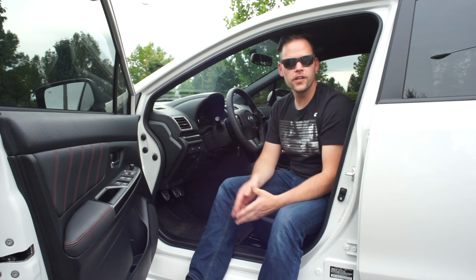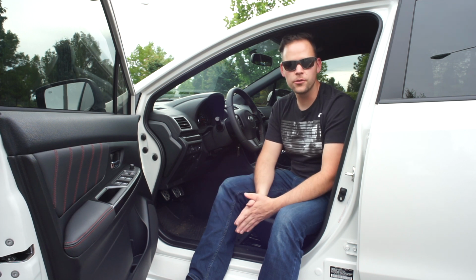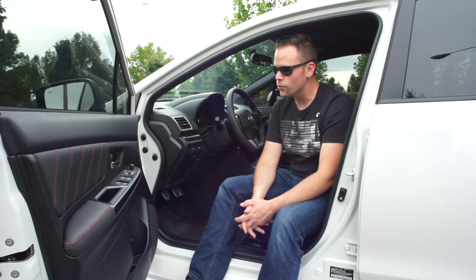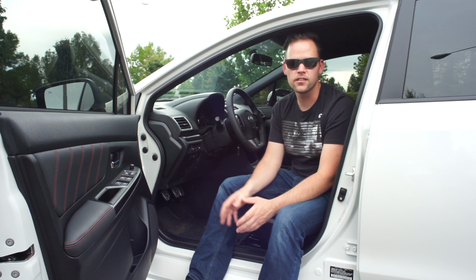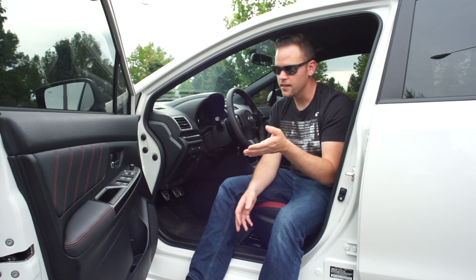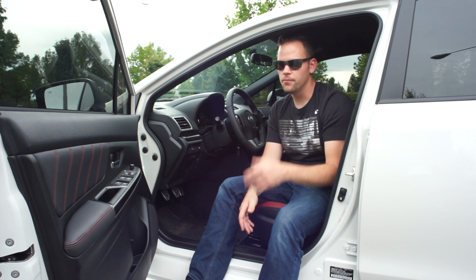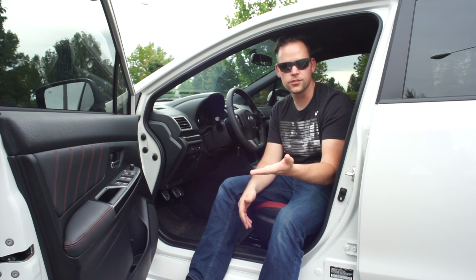All right, so I've shown you guys all of the changes that are specific to the 2018 WRX and the items that the performance package has, like the brakes and Recaro seats. The only thing that I haven't mentioned, which you can't obviously see, is that Subaru has done some tweaks to the suspension, which I can't really comment on yet. I'm still in the break-in period, so I'll do a follow-up video after I really drive this and put some miles on it and drive it more aggressively for the brakes and the suspension.